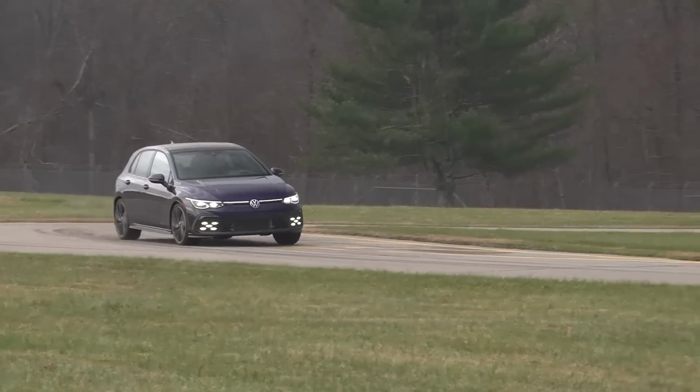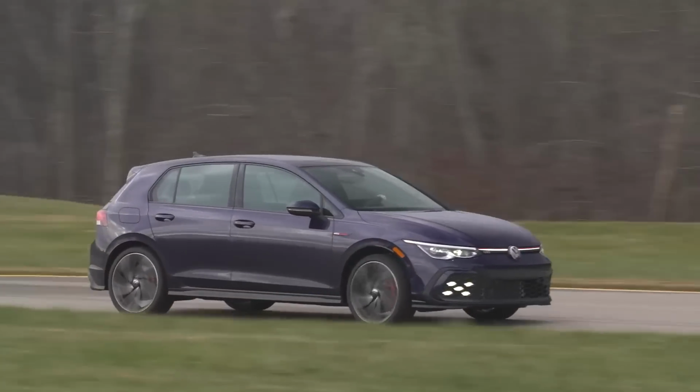If you really try to explore the limit too far, you can feel where that front-wheel drive push comes in. But if you're trying to drive it well and fast, it's pretty amazing. So I was very impressed. Wow, that's pretty much a ringing endorsement. And I'm wondering, can Jake possibly top this?